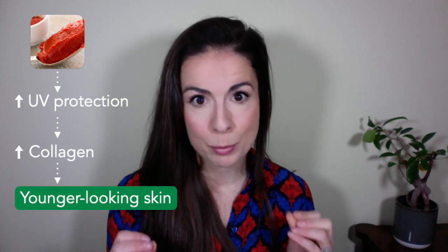But this study went even further and found that the tomato paste also stopped collagen breakdown. That means fewer wrinkles. It's all to do with a special plant nutrient called lycopene, which has some serious skin protecting properties. Now, the women in this trial were eating 3 or 4 tablespoons of tomato paste daily. That's not difficult to do, but it's also not that appealing.